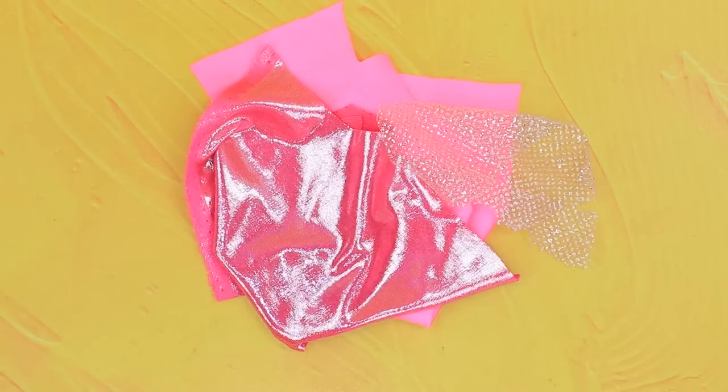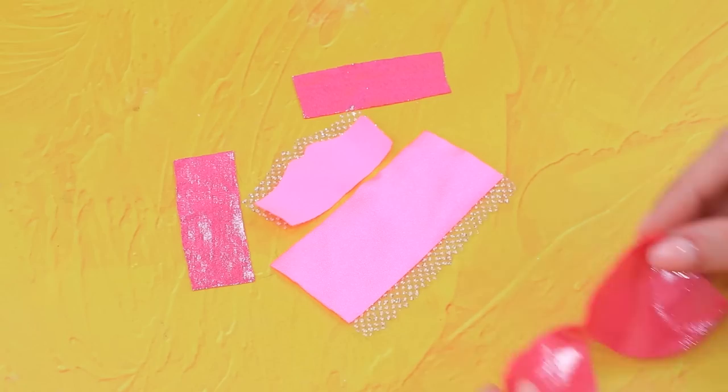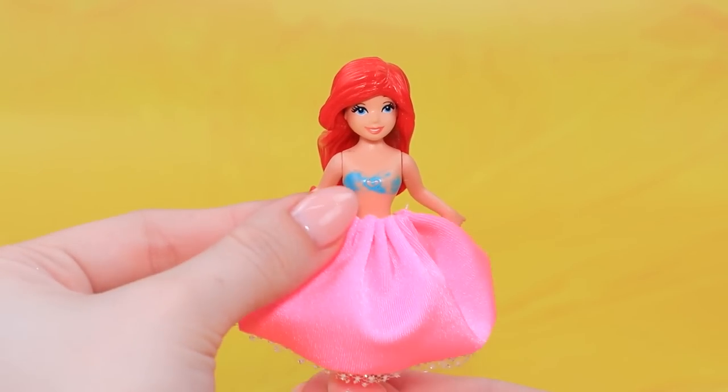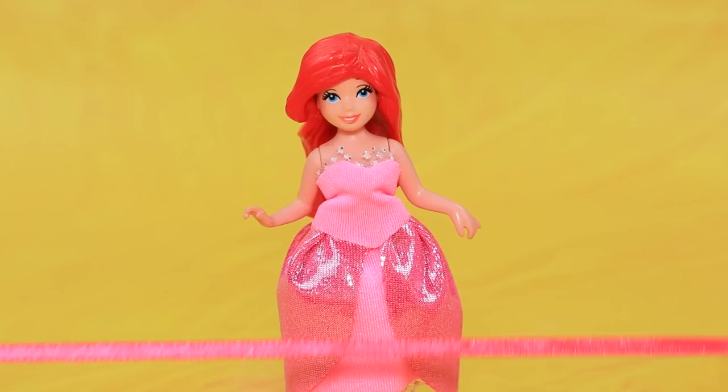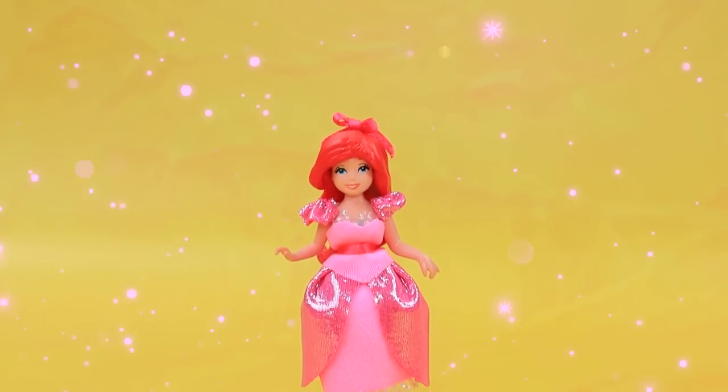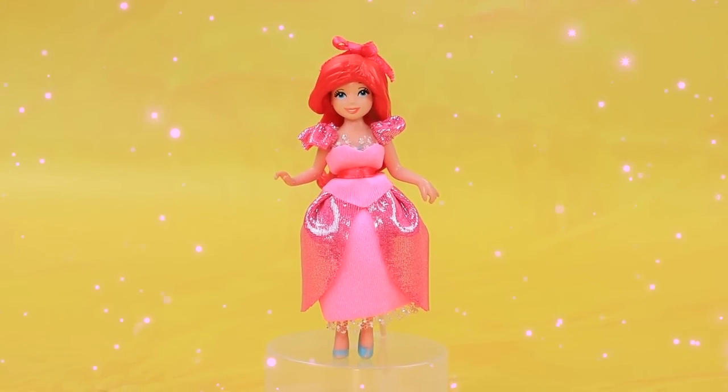Prepare the fabrics. Dress patterns. All that's left is to sew it together. Arm yourself with a needle and thread. The skirt is ready. The charming dress suits our heroine perfectly.